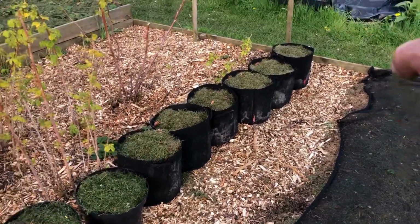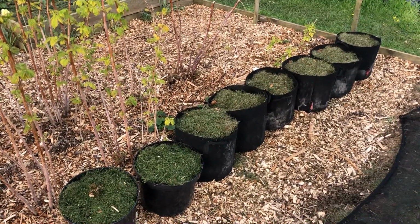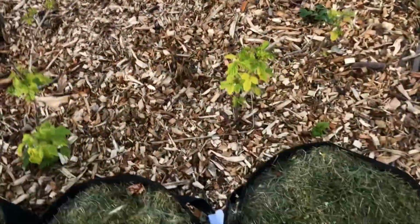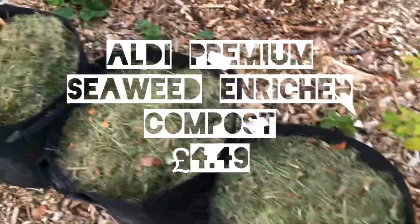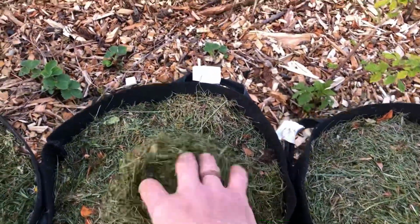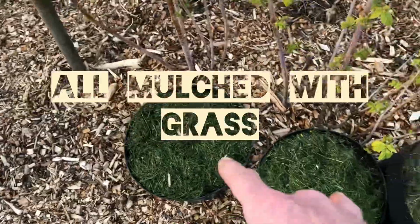So I've got some bags of Maris Piper potatoes. These are my home saved seeds, and I'm doing a little bit of a trial really with these 6 ones here anyway. So this is my Aldi mix and my compost, these two. These two are just Aldi mix, Aldi compost, that's the premium seaweed mixed one, and these two are just my own pure compost.